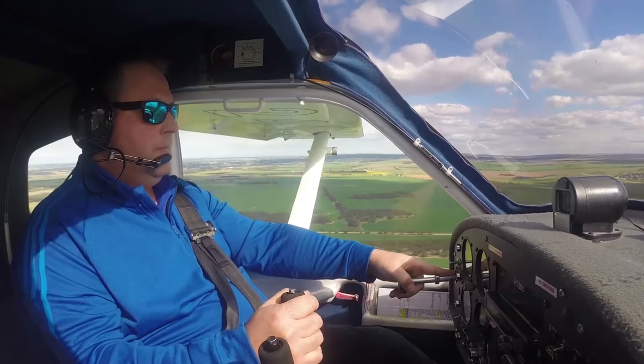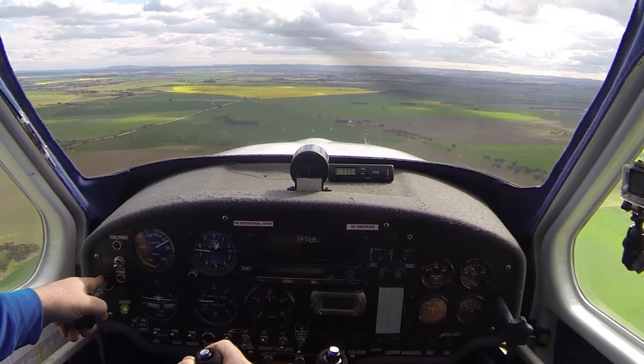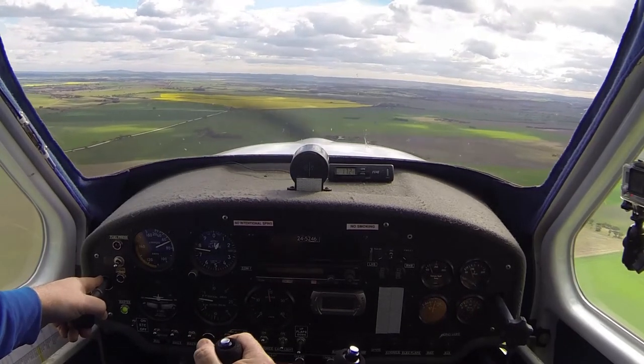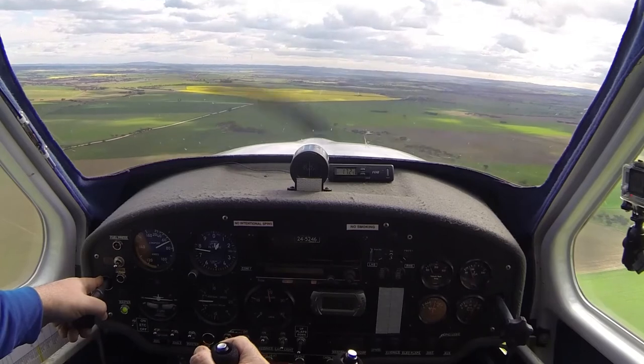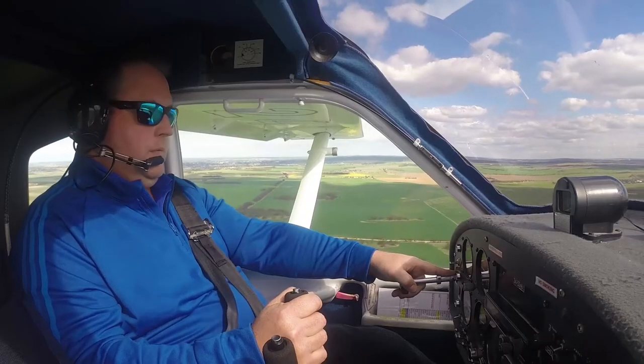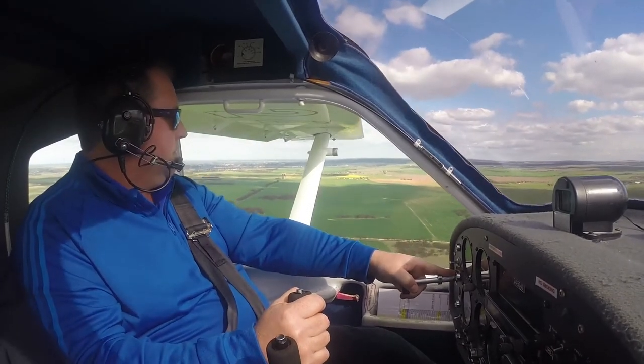So now we're going to go below 700 a minute, aren't we? Yep. That's it, so put a bit of power on, that's good. Traffic Murray Bridge, Avenue 4971, turning base, 19. Murray Bridge traffic, Tango Lima Golf, downwind for 19 for a full stop, Murray Bridge.